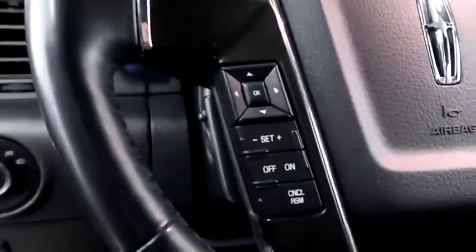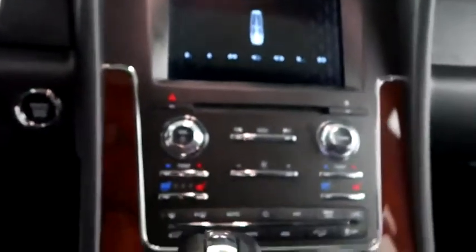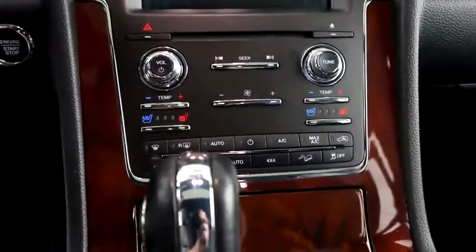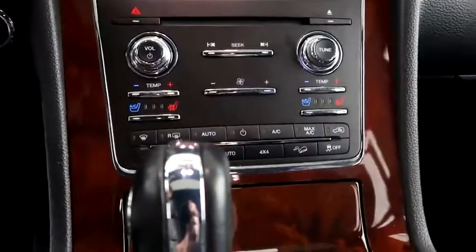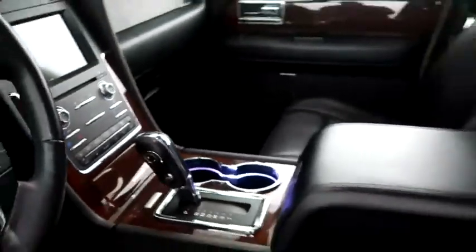Inside, cruise, audio, and Bluetooth controls. Full touchscreen that includes your stereo, dual climate control, as well as dual heated and cooled seats. Four-wheel drive controls, and your automatic transmission is here.